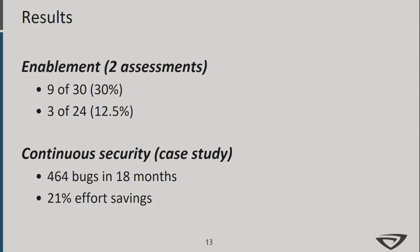The second thing that we looked at was a software development lifecycle entire assessment. So over the lifecycle of 18 months, performing multiple vulnerability assessments and penetration tests, we identified 464 bugs in those 18 months. So again, if we get back to that other number, at 21%, we're scaling that back significantly in terms of months of assessment time.